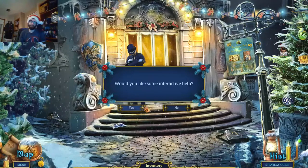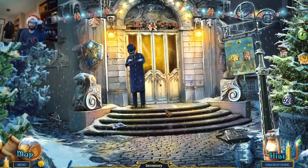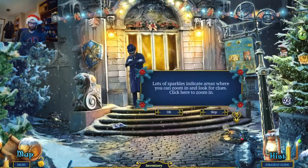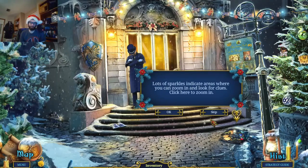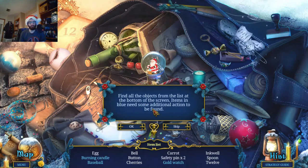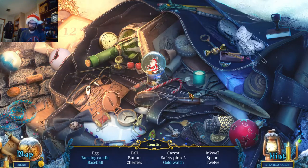Would you like some interactive help? Sure, why not? Click on the bag to take a closer look. Click twice to open it. Okay, lots of sparkles indicate areas where you can zoom in and look for clues. Click here to zoom in. Find all the objects from the list at the bottom of the screen. Items in blue need some additional action to be found. Okay, so egg, burning candle, baseball, bell, button, cherries.